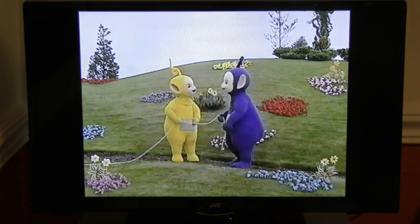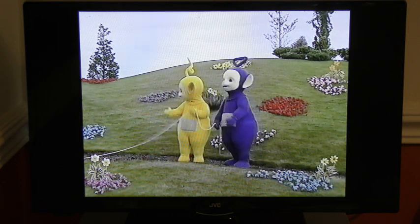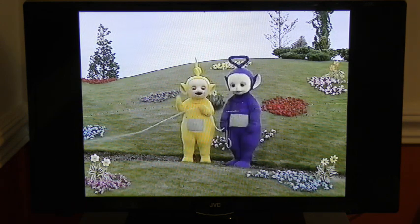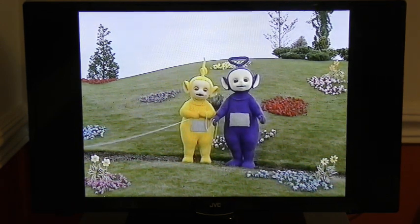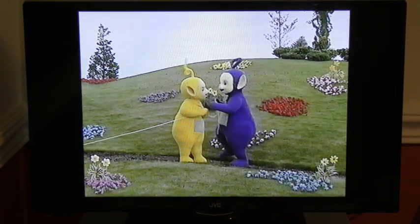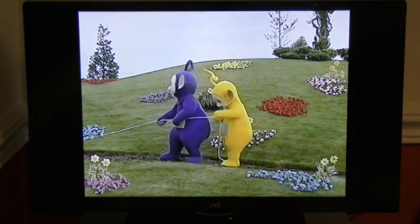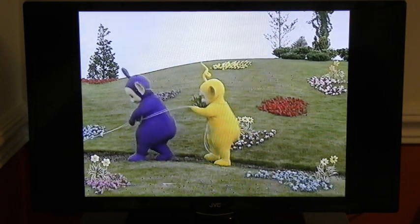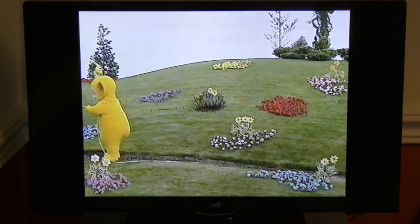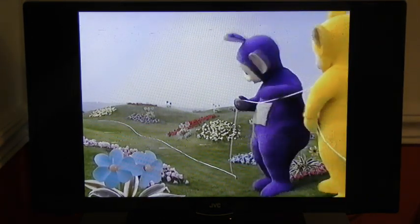Tinky Winky and Lala didn't know why the string had stopped. Then go back and see what caused it to get stuck, you idiot! Hello, Ting! Why didn't you two think of that sooner? And why did you have to hold the string? You can just look at the ground and see where it leads.